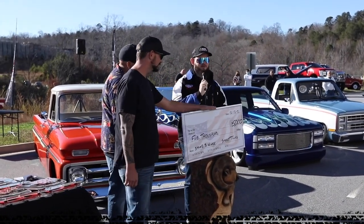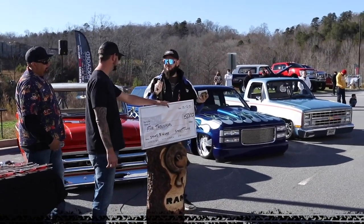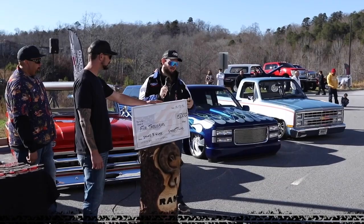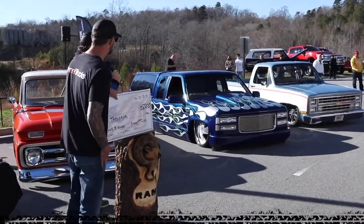All right, so Best of Show. He also is Best of Show because he's the top truck at the show. Best of Show, who really put in a lot. It was really difficult to choose. If you guys look at these three trucks, I'm going to give a little backstory on them that I know.